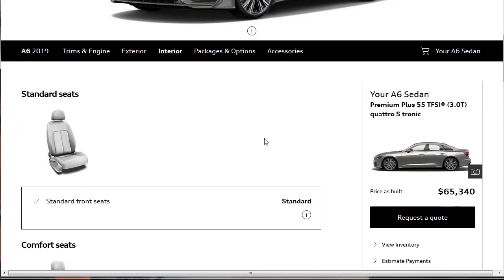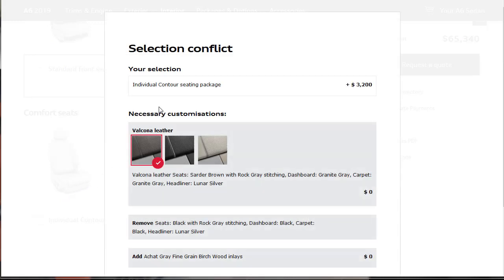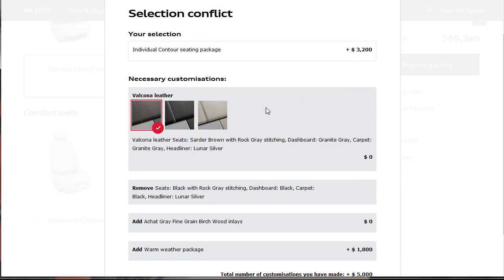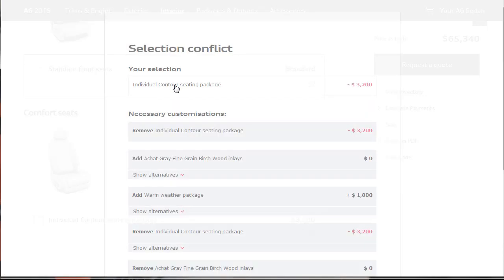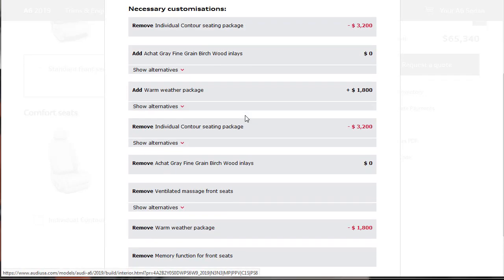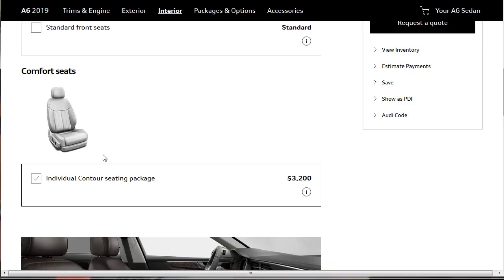Okay, so here we are in the interior. We got the standard seats. Do we want those comfort seats? Yeah, I want the comfort seats. I think those look good. So if we want to do that, individual contour seating package is $3,200. If we want to do that, we need to select our seats. I want to get it with the black and rock gray stitching. Let's see if we've made the right selection. Hang on. Okay, I was doing it wrong before, but I got it right now.